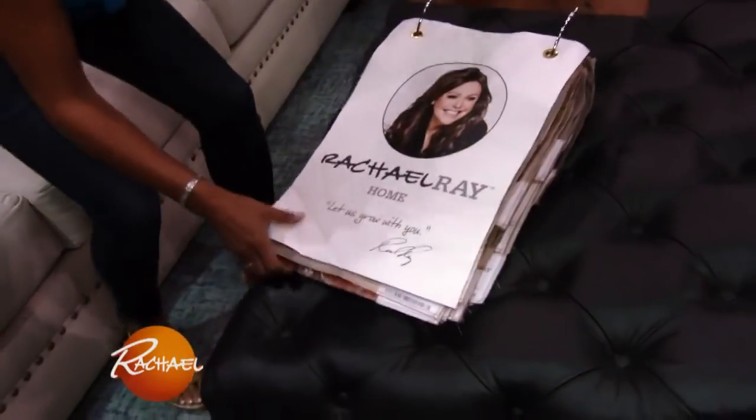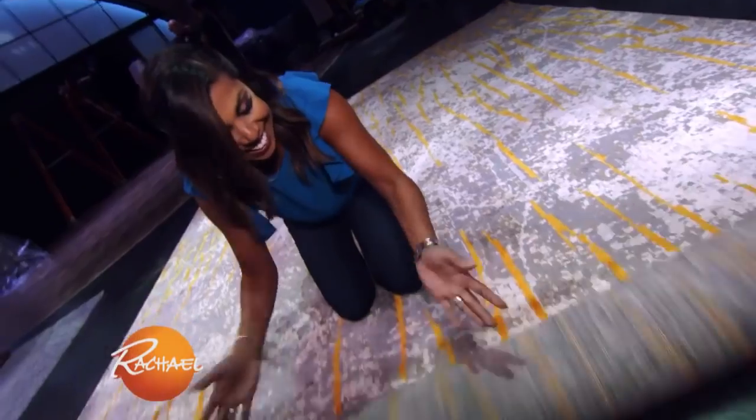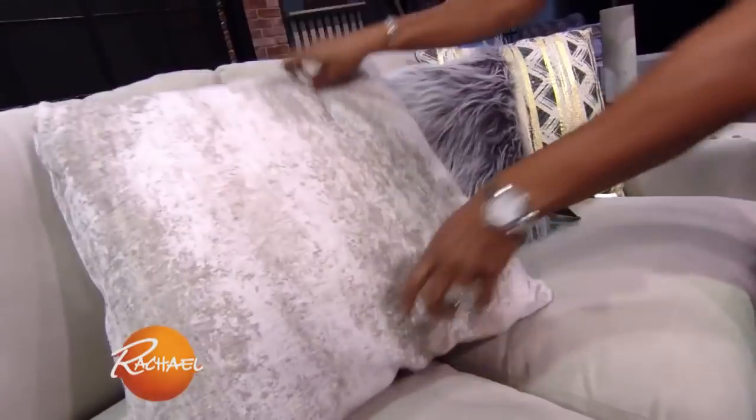It's time to start laying out some of this gorgeous furniture from Rachael Home, and then I get to do all my little finishing touches with the accessories. My goal for this living room is to make sure that it's not only comfortable, but it's also chic. Here's a little tip. The bigger the rug, the bigger the room feels. I chose this couch because it has sleek lines, but it is so comfortable.